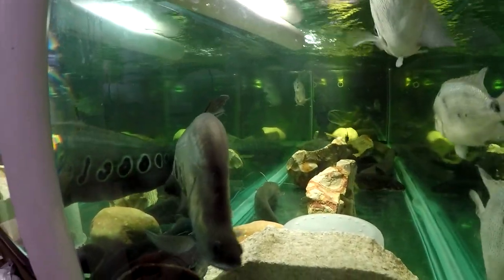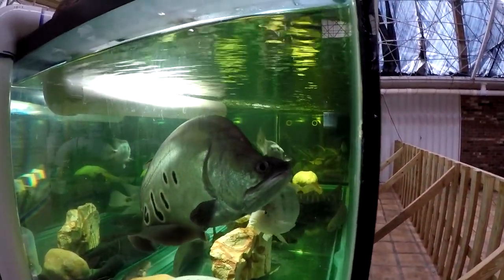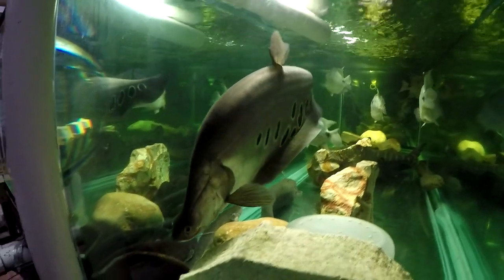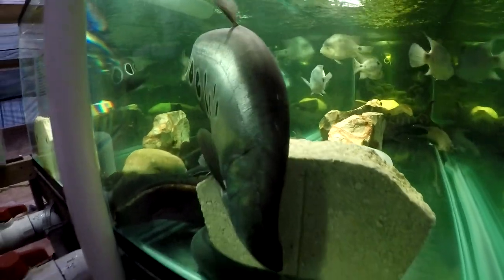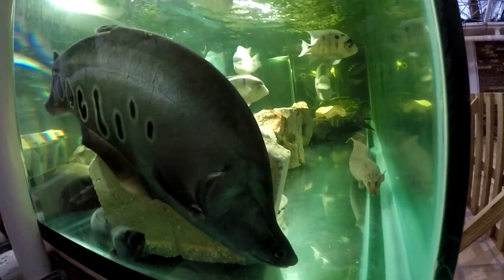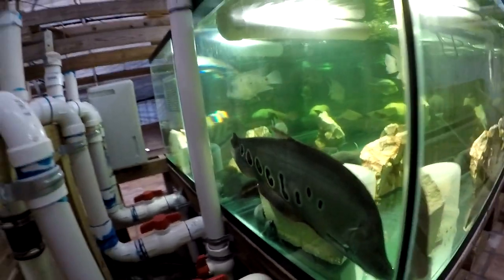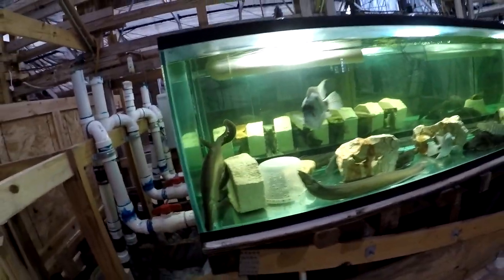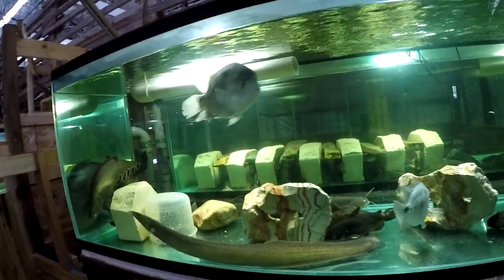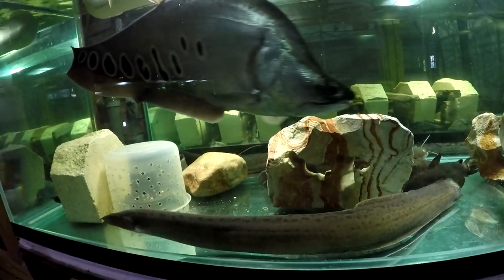The clown knife has been growing, and it was also moved here after an unsuccessful try in the 4500 gallon. When I put it there, our biggest Nile perch and the biggest peacock bass, the menses, tried to eat it, seeing how thin it is. Of course, I couldn't fit it in the mouth, but they kept trying. So I had to fish it out of there and place it in this tank. Most of the eels are about 2.5 feet long now.